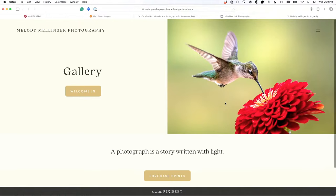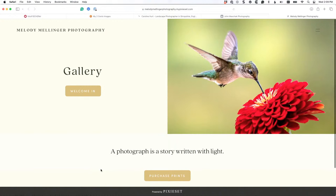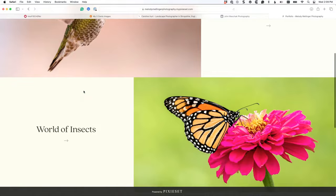And you have a weird thing here, Melody. You notice that nobody's navigation is on the bottom. Yeah, and when you do that, you're just throwing people off because they don't know where to go. On a 15-inch laptop monitor, I can't even see it. I'm clicking around. Well, I guess I click here to gallery. But then the question would be, why isn't that the homepage?